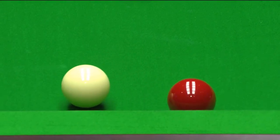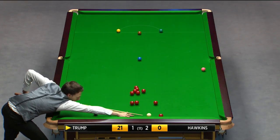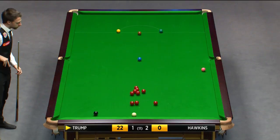Oh, that's a bit careless from Barry. Yeah, and the worst part as well is he's just got to drop this red in dead weight. I mean, these can be pretty difficult down the top cushion, but just dropping it in. He's left in perfect position.